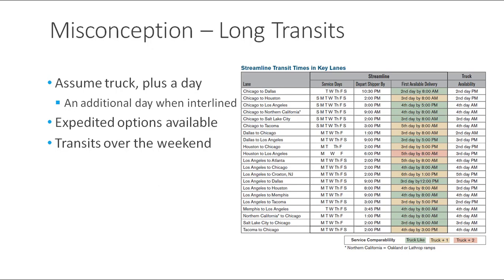Now, when you have to interline between different Class 1s, so if you're going from LA over to Jersey, you're going to have to interline, and that interline is going to happen in Chicago, and that's usually going to add another day. So we like to say if you're going to interline, assume basically truck plus 2 days. But overall, most of it's truck plus a day. I will add that there are expedite options on some lanes. And you should also consider, when you're looking at the transits, that trains are moving over the weekend as well. So that can help in certain circumstances.